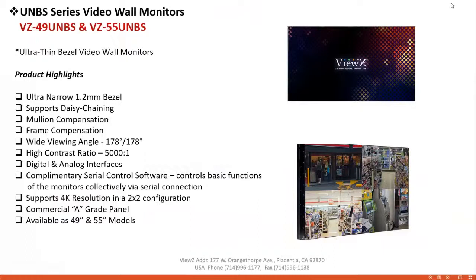These are special models that support what's called daisy chaining. So you can daisy chain these monitors, and what that means is they connect and actually work as a singular monitor, under a singular control. So if you need to, for instance, change the color temperature, you can collectively change the color temperature on all of the monitors that are connected through a daisy chain, or control any other functions, change the source, and other functions like that. So that's what daisy chaining enables the video monitors to do.